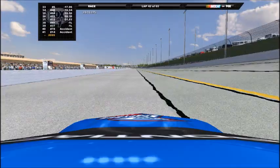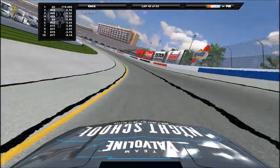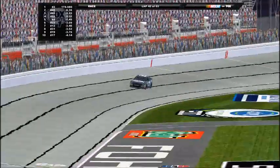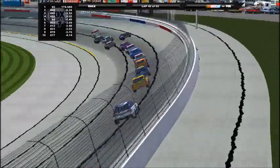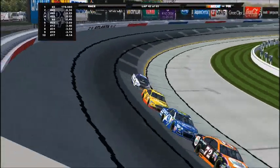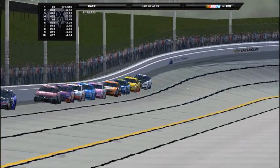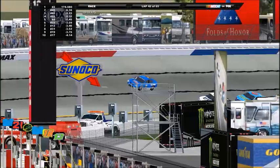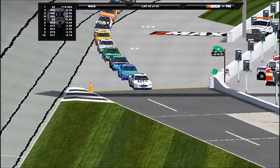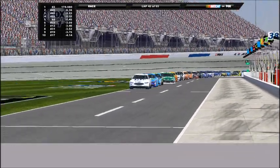Look at the blanket. Oh, and caution is out. Looks like the caution flag is out here, and it may be the debris on the racetrack from this 37 here. Yes, it is. There's debris from the 37. You can clearly see why the hood is really messed up right there. These guys are going to come in once again for the third time down pit road, and let's see what happens here.